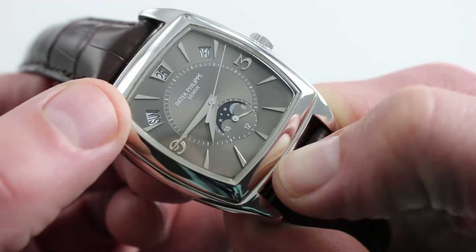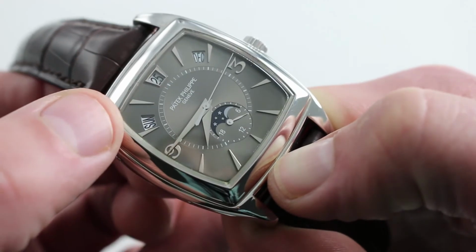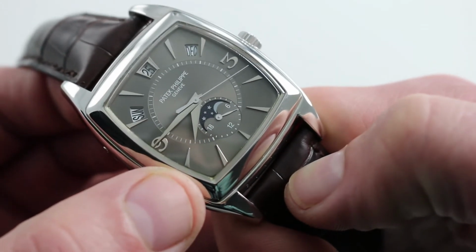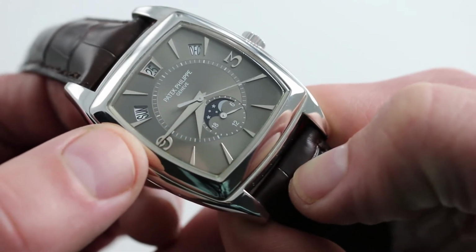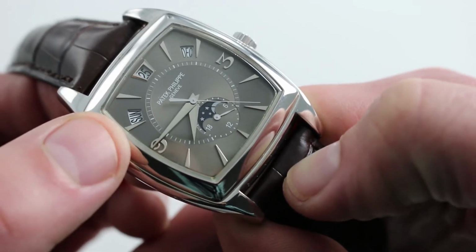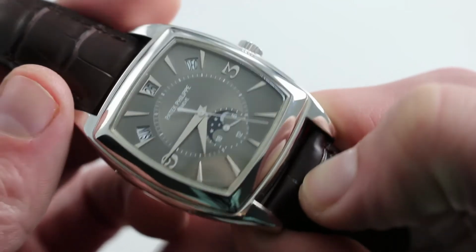Now you can see the easily referenced windows for the day, the date, and the month. This is a fantastically balanced dial, and as much as it incorporates a great deal of information without ever seeming crowded and without confusing the civil time and the calendar indications.